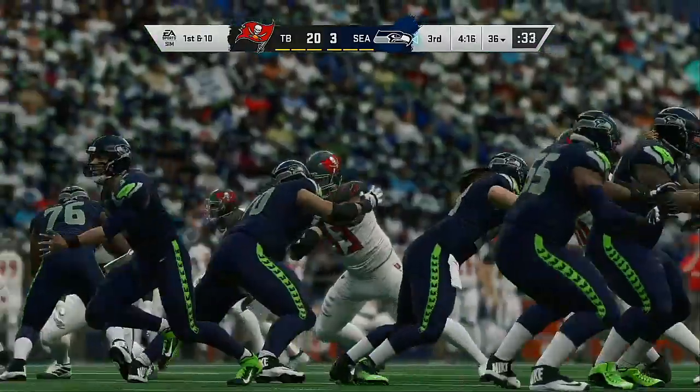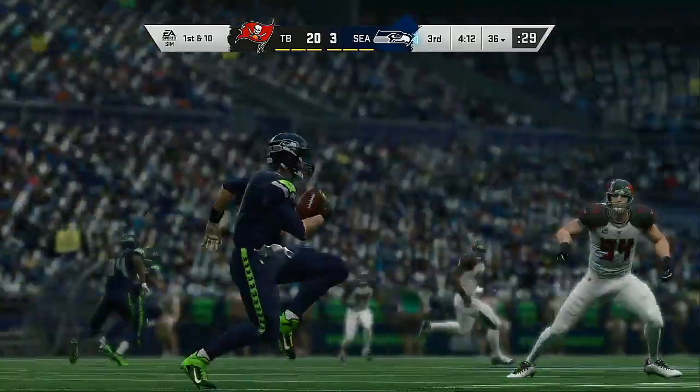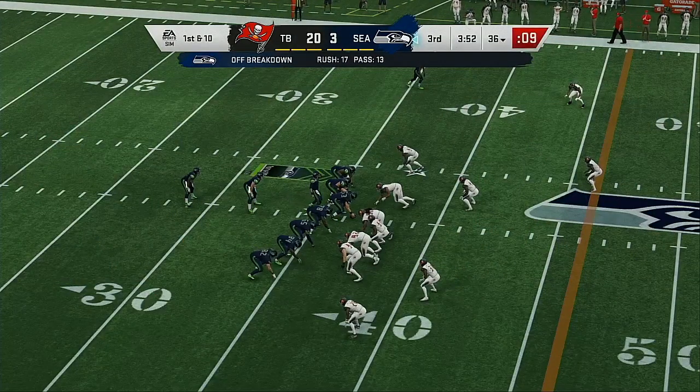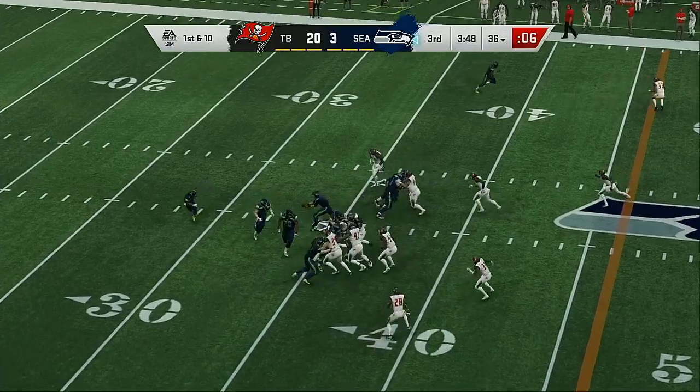Nothing open downfield. He keeps it himself for 11 and a first down. Partner, as a quarterback, sometimes you just got to know when the clock has gone off in your head, it's time to go. Tuck it and get all you can. So from the 36 now, first and 10.